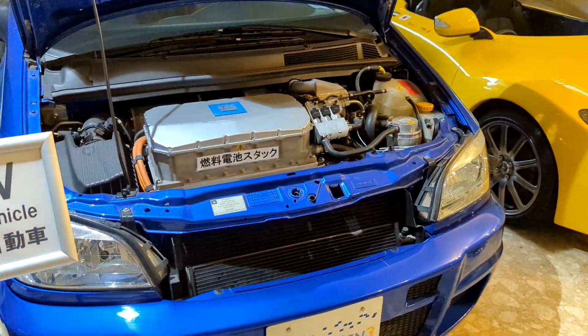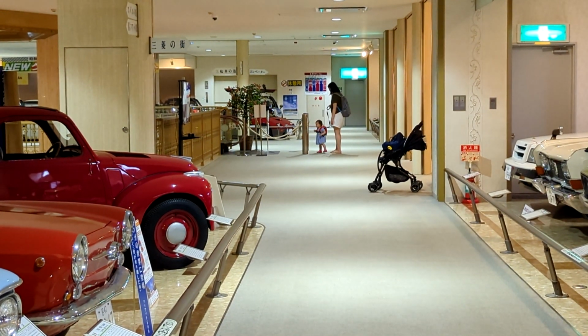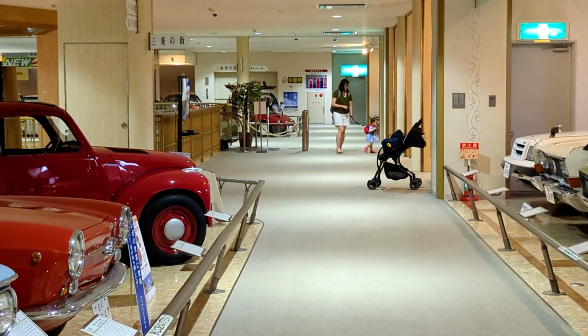Hydrogen engine, very interesting. Looks like Violet is off for a walk. I think she just got scared by the escalator starting up.